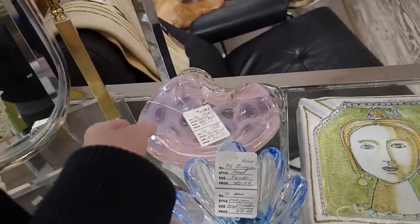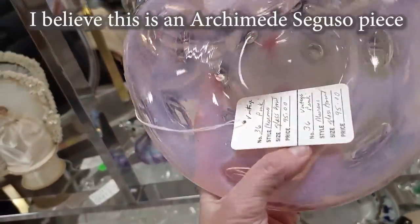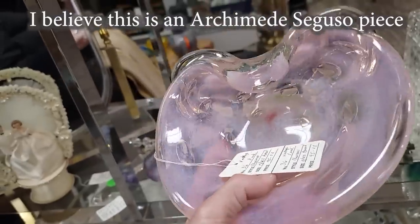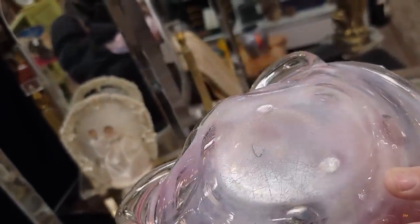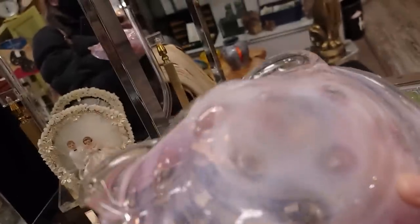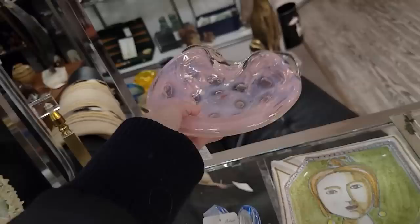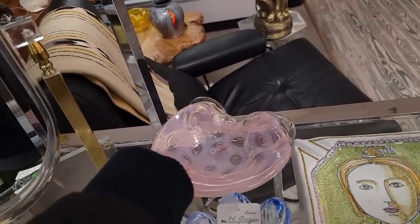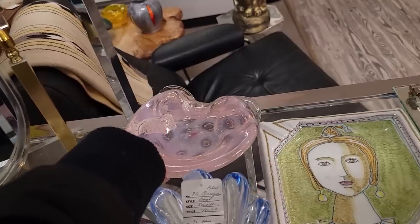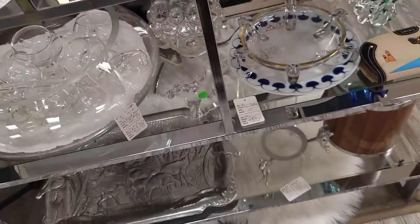I'm also seeing this really unique piece of Murano glass. Look at this with the kind of pink frosting is what it looks like. This is a really neat piece. Super scratched on the bottom, so you might think that's cloudy bottom, but it's not. It's just scratched from age of sitting on a shelf and over time just moving around on the little micro particles of dust. That's cool. Oh my goodness, this booth has really good stuff.